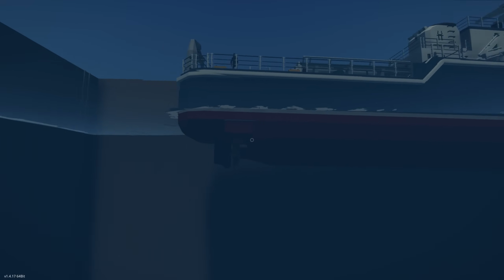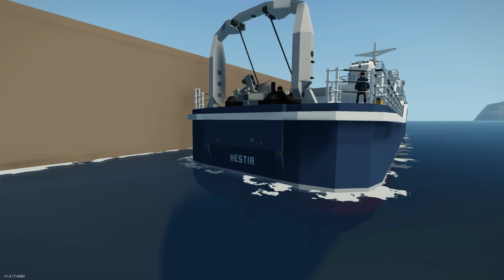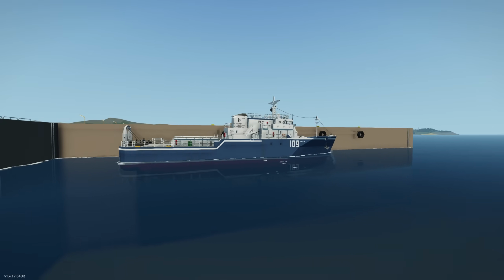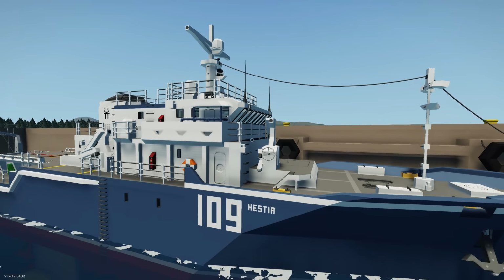Yep, not too sure what this is over here. I'm wondering maybe the creator got something or is a feature there. I'll have to find out in a few minutes. Looks like we've got propellers, rudders, and that's pretty much about it. Looks like some type of... oh, this opens, yeah, the doors. Alright, it looks really nice. Nice windows there on the bridge.